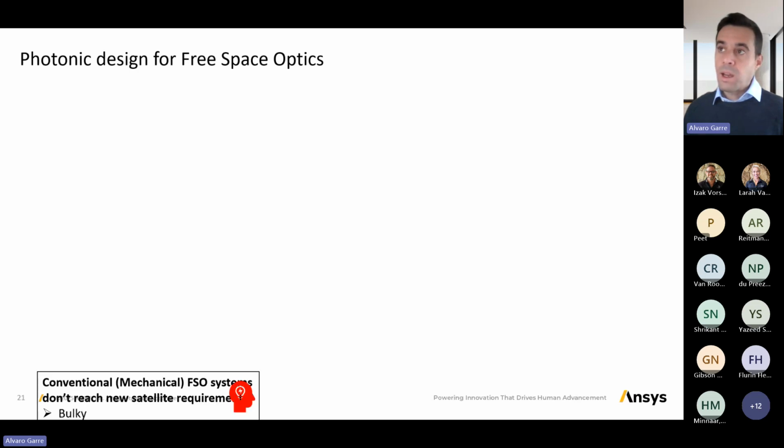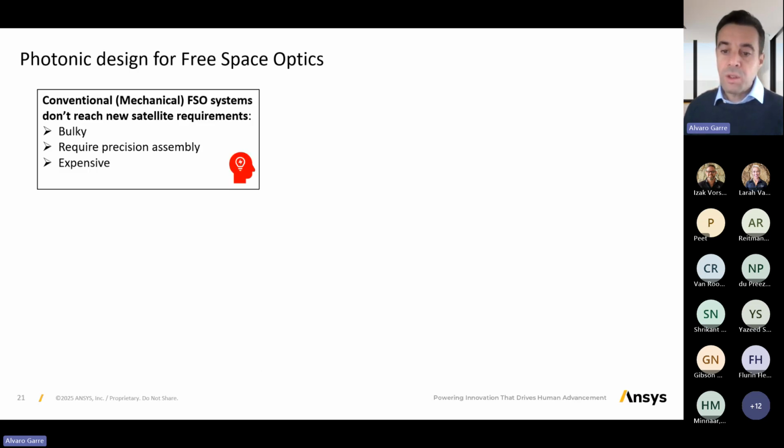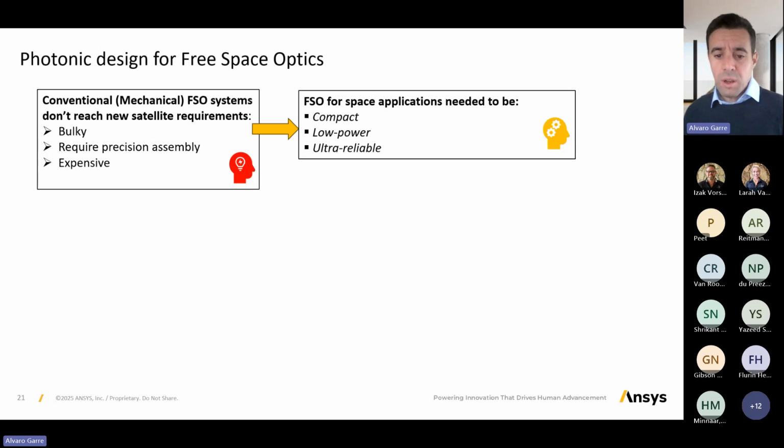So let's have a look again at the challenges that you can have when you need to design optical components for free space. One of the main challenges is that you need to be able to reach the satellite requirements. And sometimes the optical systems that you had in mind are either too big, they require precision for assembly in the satellite, or they can be simply very expensive. So optics for free space optic systems need to be compact. They need to require less energy. They need to be very reliable to establish a very good communication.